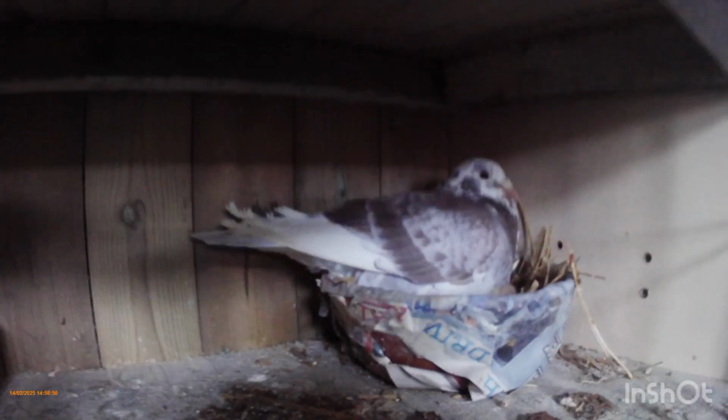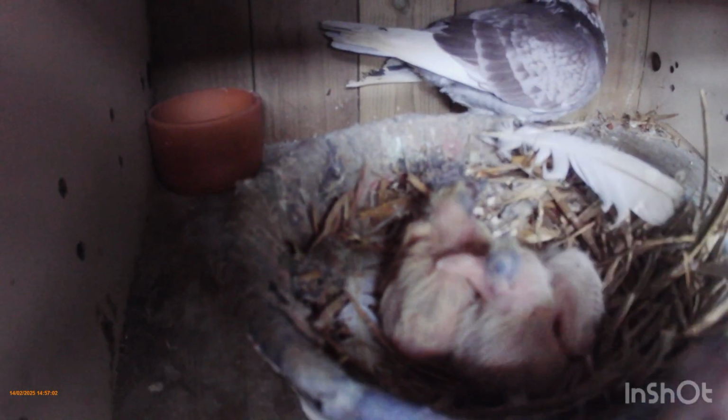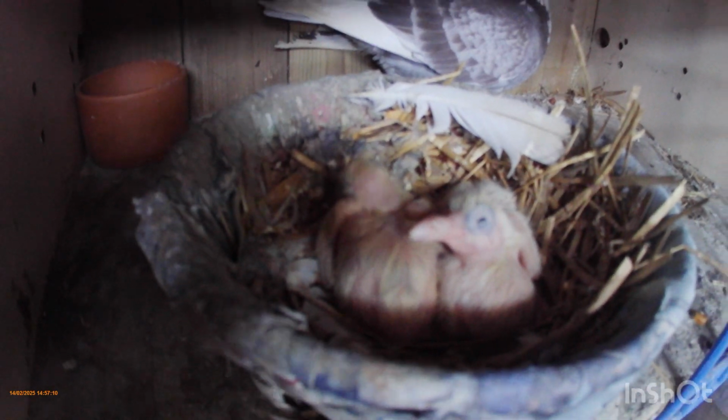Now, come in this box, and you may notice that there is 2 babies in here that just shoots off. We do have 2 little young ones in here, and these are the youngest babies in the loft.